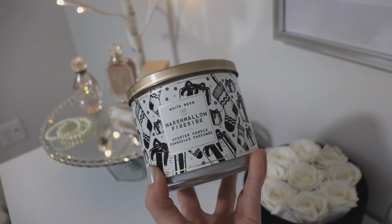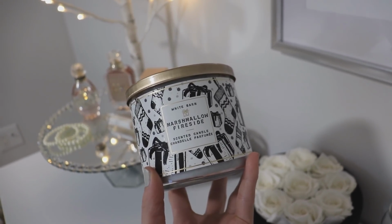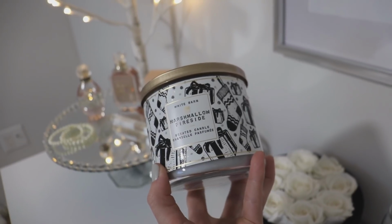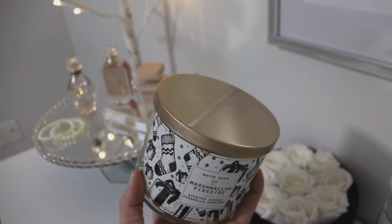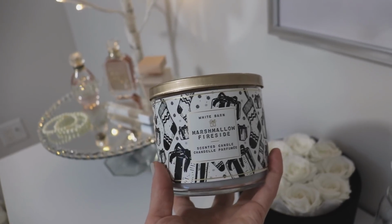So this has been one of my favorite candles from Bath & Body Works for many years. I think I've been burning this one every year for at least 5 or 6 years. I also really like the flannel candle, and I also like just the plain fireside candle, but this is the one I decided to go with this time because I just don't go through candles that quickly, so I did only pick up the two.